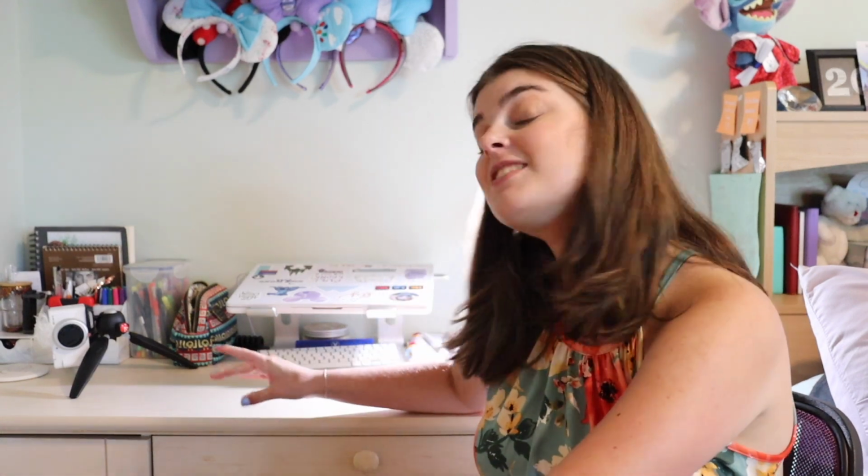We're going to be doing another decluttering video today. We did one a couple weeks ago of my jewelry chest, and we're going to be doing my desk today because I've had this desk since I was in middle school. I'm currently 22, post-grad from college, so this desk has been through the ringer.